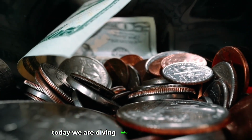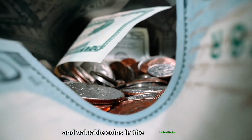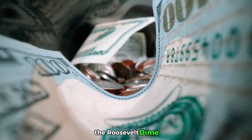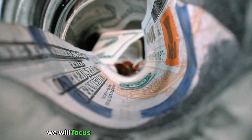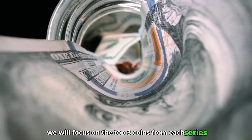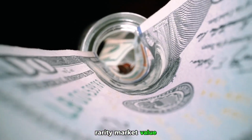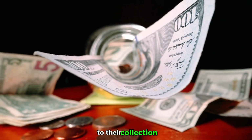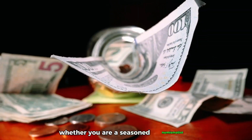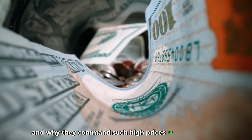Today we are diving into a fascinating journey through some of the most sought-after and valuable coins in the United States: the Roosevelt dime, the Washington quarter, and the Jefferson nickel. We will focus on the top 3 coins from each series, exploring their history, unique features, rarity, market value, and expert tips for collectors who are looking to add these treasures to their collection. Whether you are a seasoned numismatist or a curious beginner, this video will give you an in-depth look at these coins and why they command such high prices at auction today.